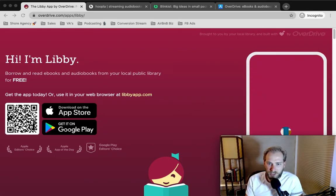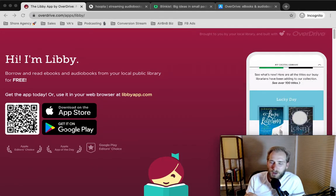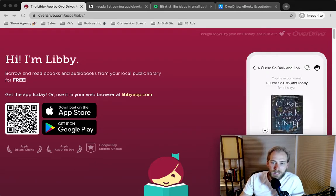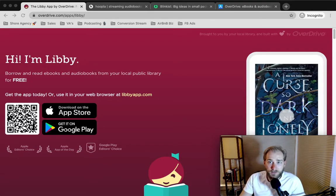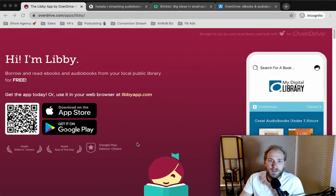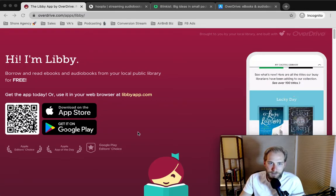Whenever you sign up for these tools, they're going to ask you your library card info. Whenever you set it up, I believe there's a four-digit passcode that you have to do as well. But any of these platforms that we're going to go through, at least the first two, are going to ask for that info. So the first one, my absolute favorite, is Libby, L-I-B-B-Y.